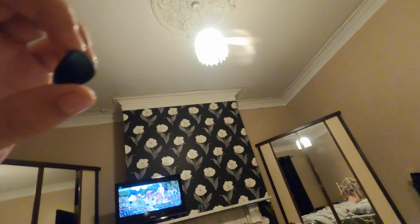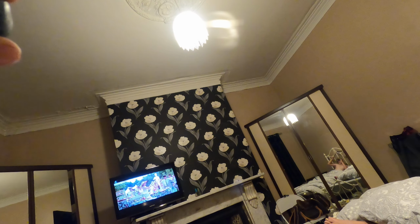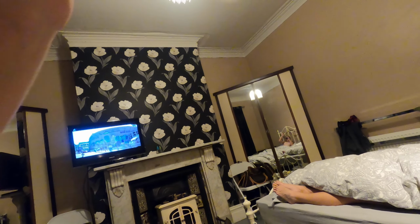You put it up here, it's another rainbow piece, and yet another. If I get a right angle, you guys might be able to see it. There, I think it's that right angle. Oh, you should see it.